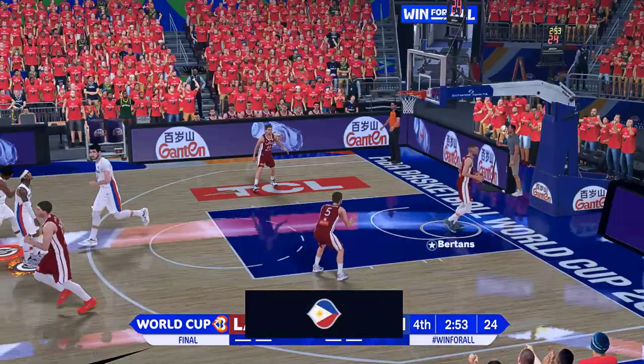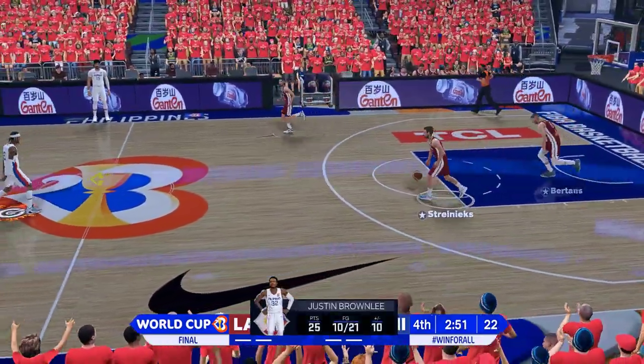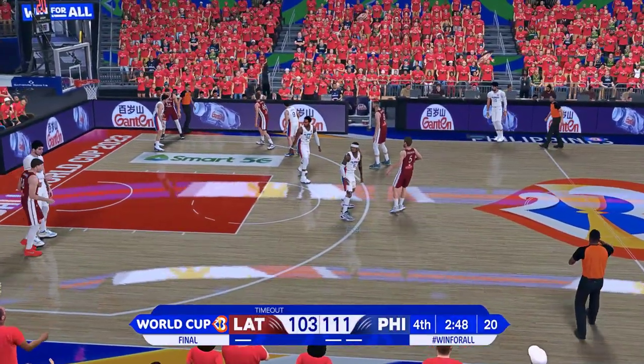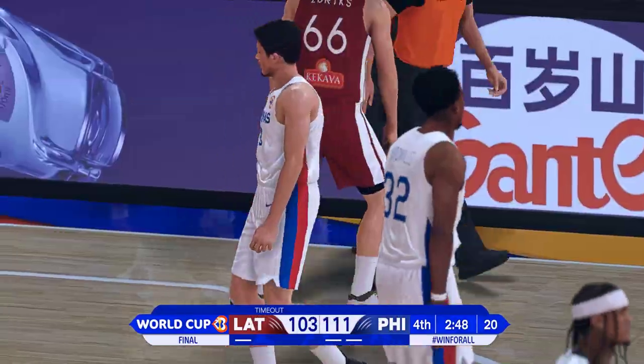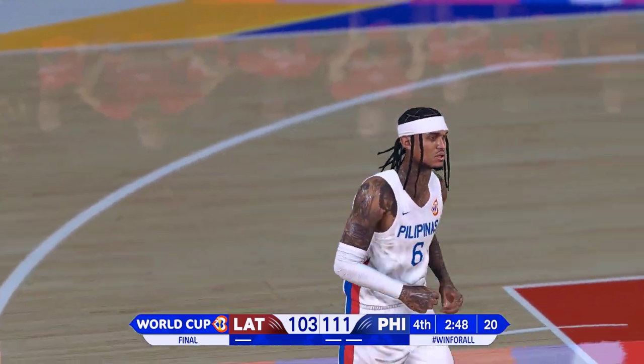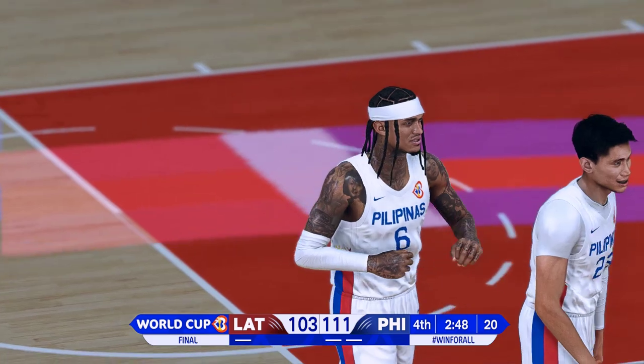Yeah, it's easy to see why they go to him so often, because they know they can depend on him to come through for them. Well, it's been an express lane to the rim. Coach can't be happy about that. Yeah, we can see over here, the coach has some choice words for his team.